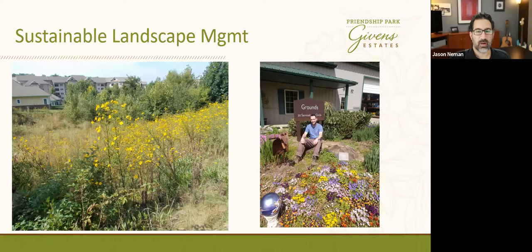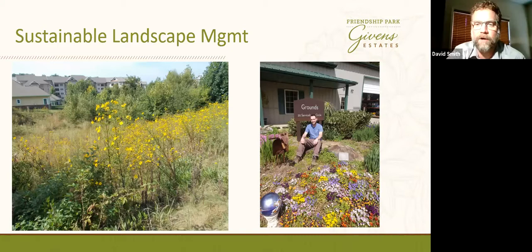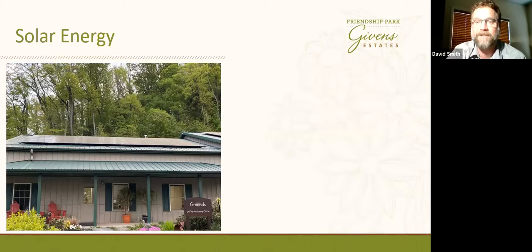I sure can. So, solar power is something that we have been talking about. I've been at Gibbons for 15 years, and it's something that we've been talking about for the entire time that I've been there. And just this year, we've had the opportunity to install solar panels on the grounds building. There's enough panels on that building to supply power for the grounds and maintenance building.